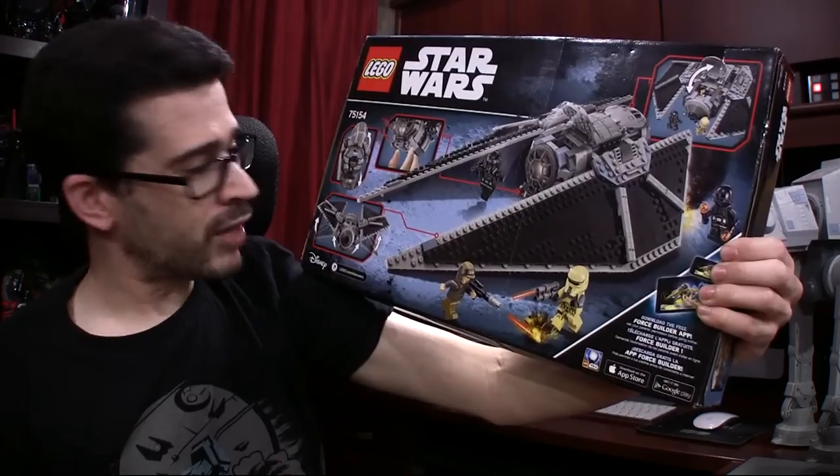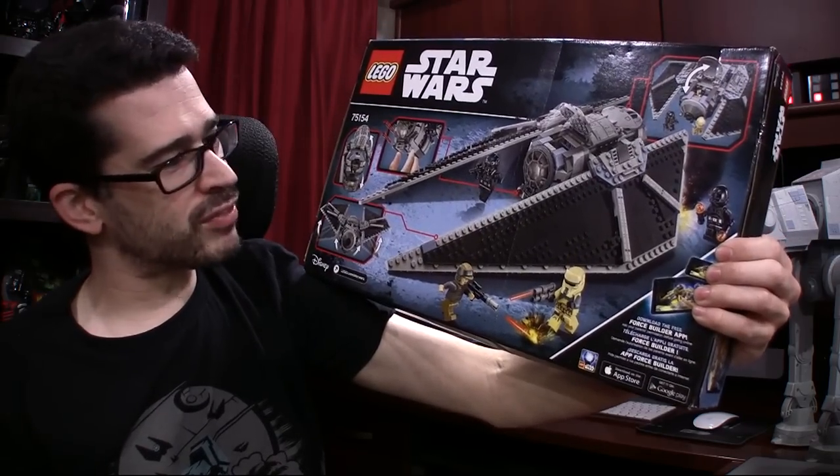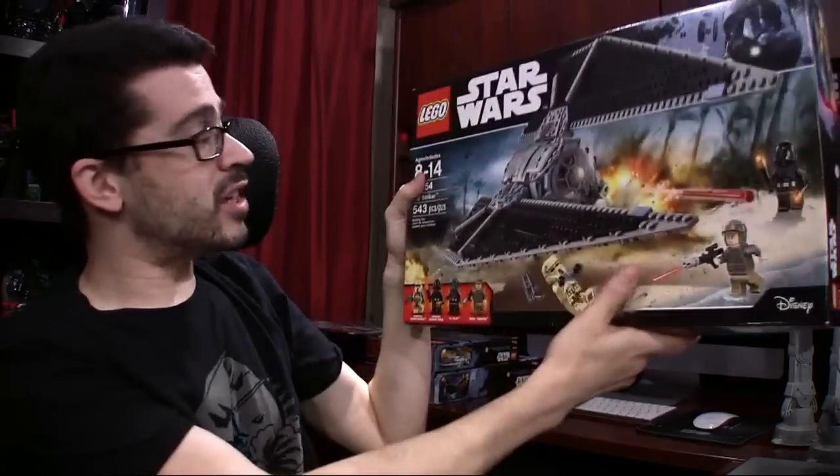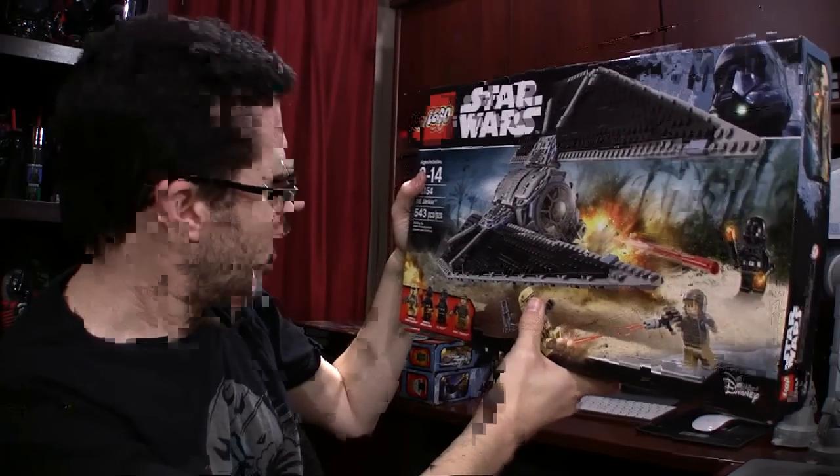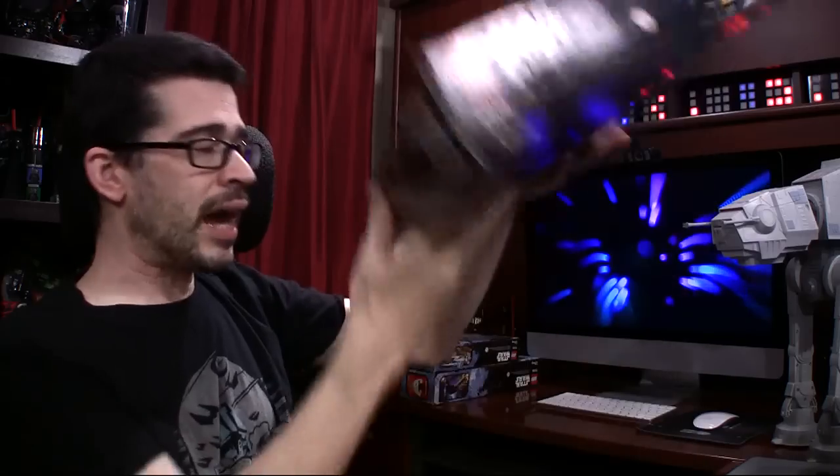The TIE Striker definitely looks iconic. Looks like it's straight out of the family of TIE fighters. Very happy to have this. If I had a choice, I'm not joking. If I had to choose between the ones I'm showing you right now, I would probably pick this one.